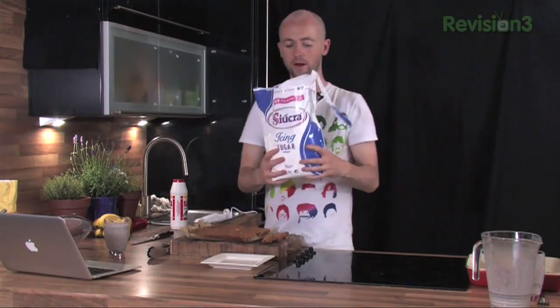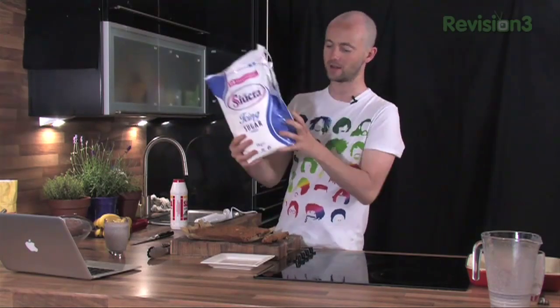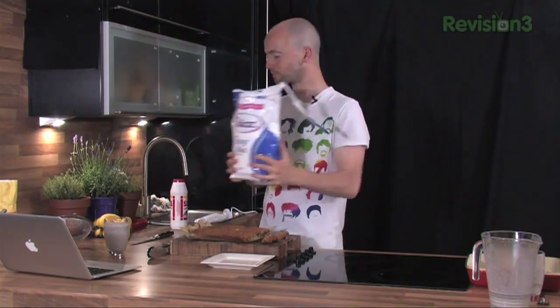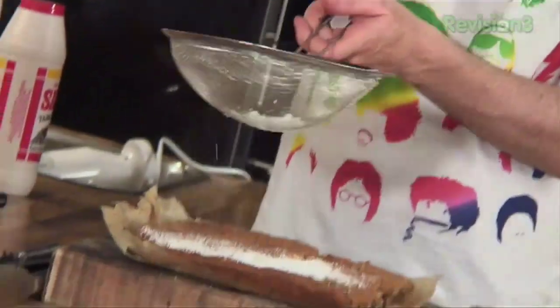Now, I went to the shop to buy icing sugar, powdered sugar if you're in the States, and all they had was a 1 kilo, 3 kilo, 6 pound bag of icing sugar, shipped straight in from Colombia. Absolutely massive. I don't know what the hell we're going to do with that. We're going to have to be using icing sugar everywhere for the next.